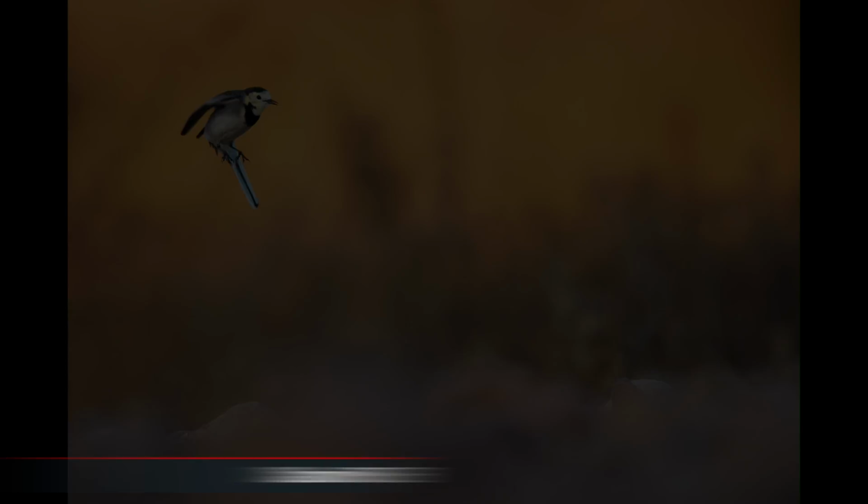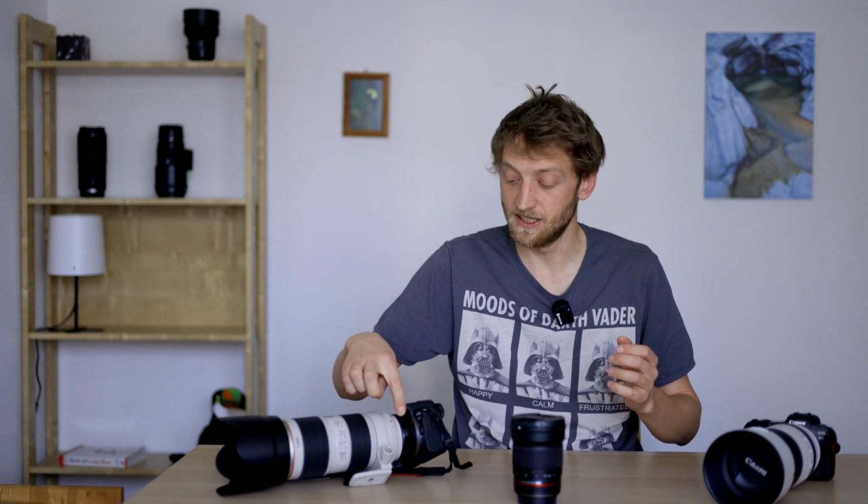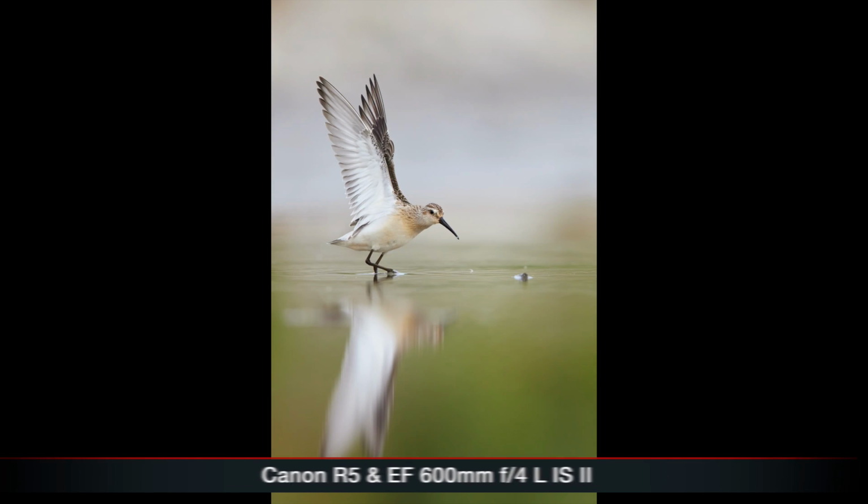So if you are migrating from DSLR to mirrorless and you already have some EF glass that you are happy with, I would not directly sell it. Just adapt it with this adapter to the mirrorless camera, see if you are still happy with it. You probably will be, and then you can still upgrade and think about maybe another type of lens that you want to upgrade to.